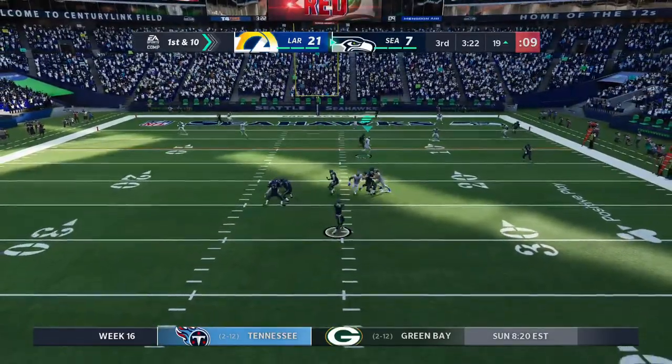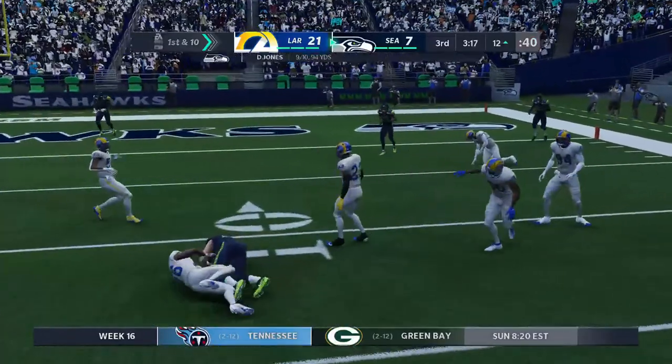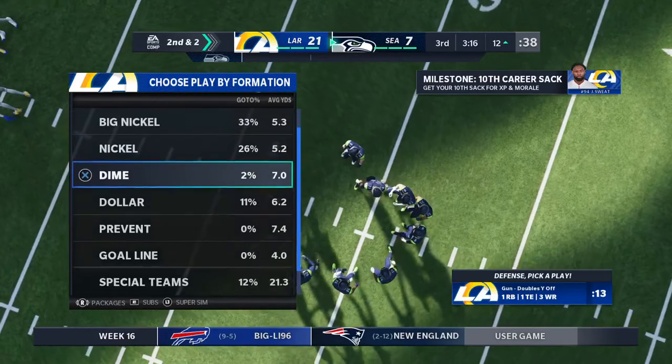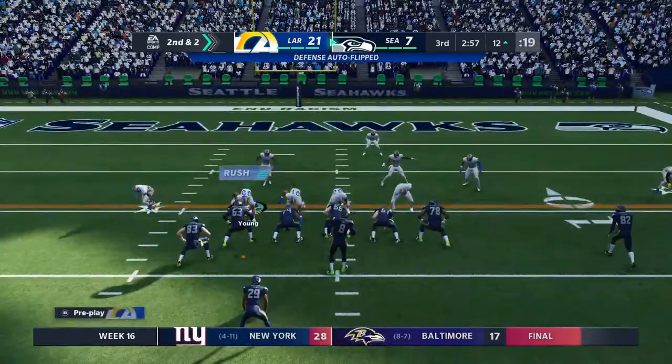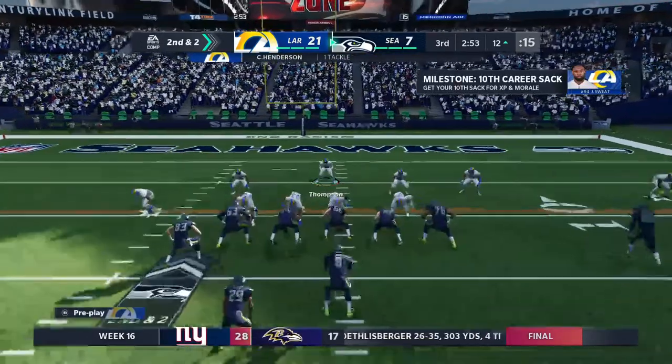Operating from the gun, Jones. Quick hitter here, it's complete. And able to break one tackle, but then quickly brought down. But a nice little gain. 8 more yards this time, coming off back-to-back first down pickups. Facing a 2nd and 2 after that last catch, good for 8 yards.